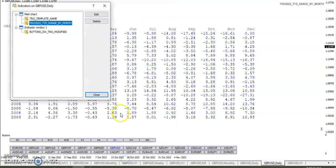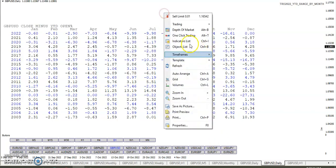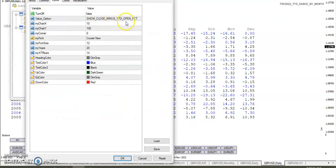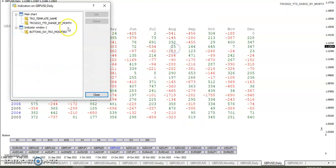Close minus year-to-date open percentage. You can see we're down 16% so far. And let's see, close minus open. We're down 185 pips. So far we're red for the month. We'll have to see if the traders want to push that back above.